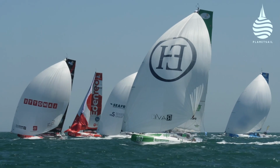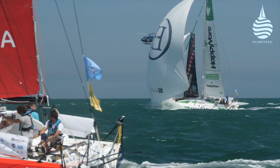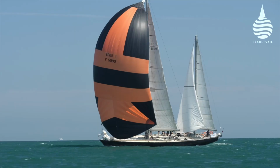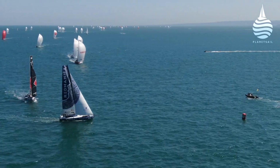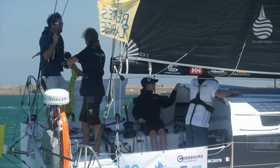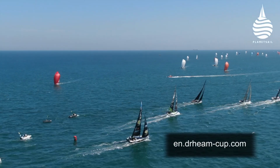The IMOCAs, Class 40s, Ocean 50 trimarans have a longer 1,000-mile course that sees them round the Fastnet Rock. And while the Ultims also round this famous rock, they go via the Isle of Man before heading to Bilbao and onto the finish line in France. The race starts on the 15th of July.